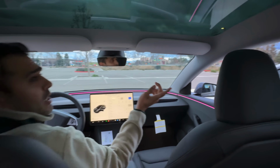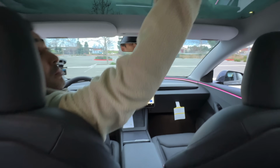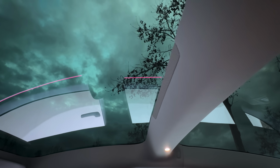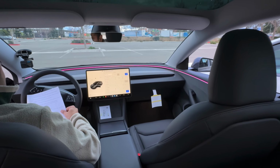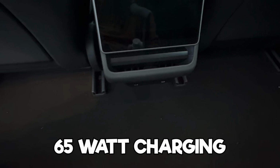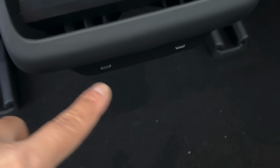I don't know where the microphone is, but they're supposedly dual microphones and it's supposed to be clear. Oh, right here, maybe. There's a speaker right up here across the pillar of the car, and maybe that's it. So really, really good on that. Oh, other thing, the USB-C ports back here now support 65-watt charging. So I believe they're there and the ones in here. So now you can charge your laptop, which is really, really convenient.